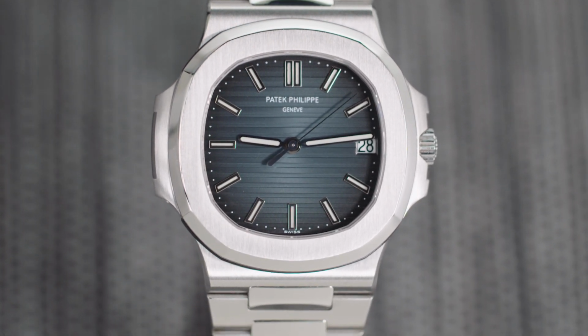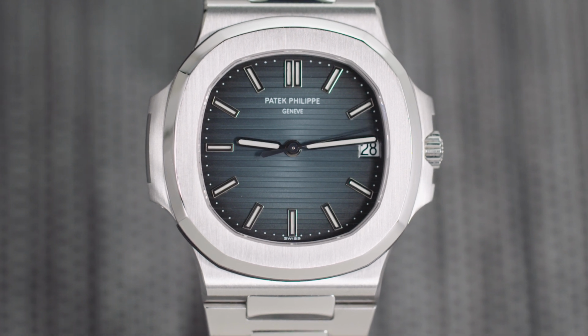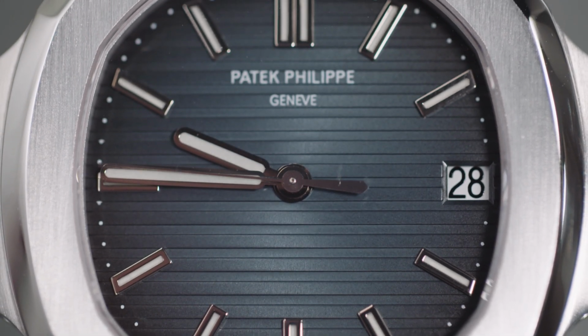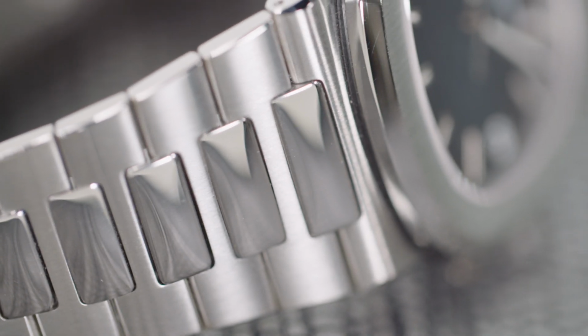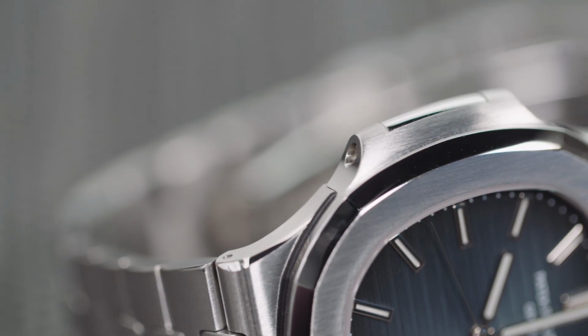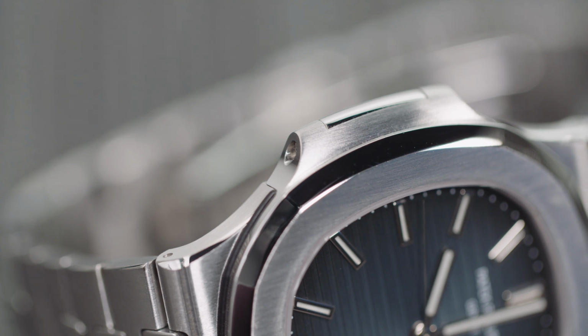Not only was the name of the Nautilus inspired by 20,000 Leagues Under the Sea, the design drew inspiration from the portholes of a submarine. The watch, like the Royal Oak, had a unique bezel and a unique dial, this time an embossed horizontal design. It also had another integrated bracelet. The case featured a unique hinge design that helped the watch achieve its 120-meter water resistance.